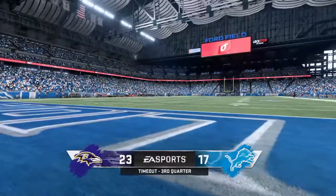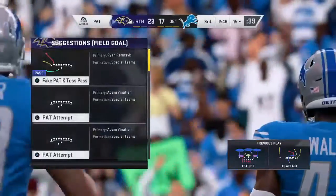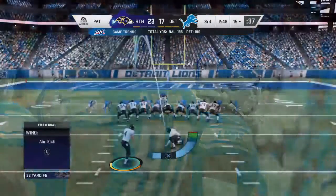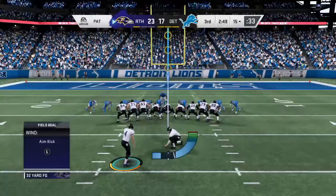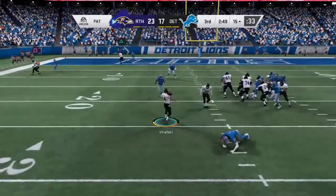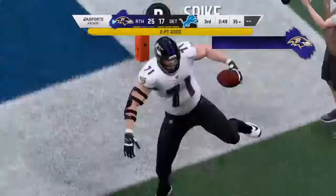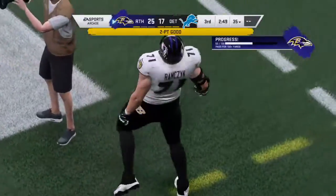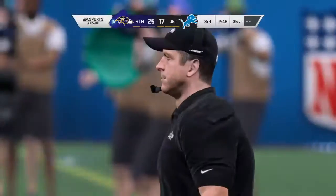Now whistles come in. We're going to get a timeout here by the offense. And that's going to leave them with just one timeout remaining still in the third quarter. We'll see if that comes back to haunt them. Oh, they flip it to the kicker. He looks like he's going to throw it. And would you believe it? This is caught in the end zone. And the fake extra point works to extend their lead by 2.